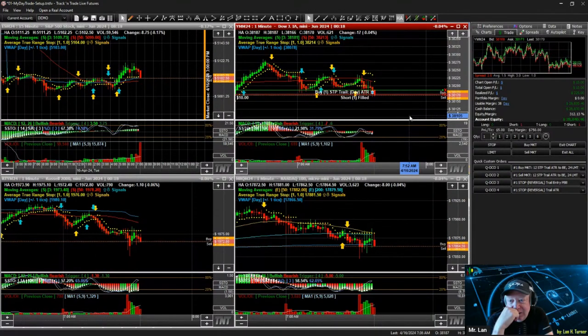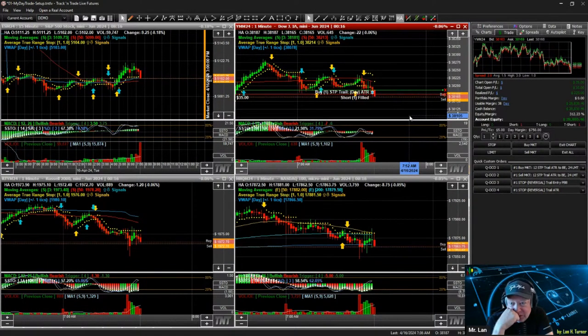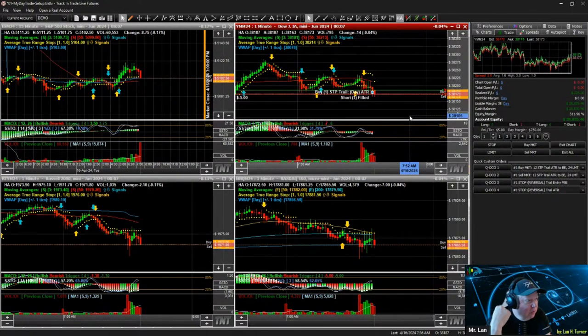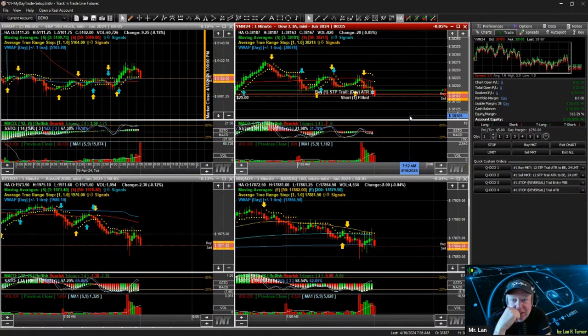It's just kind of sitting there. It's not going for us. It's not moving. There it goes a little bit, but now it comes right back against us. So it's not really trending right now. So we'll have to just kind of sit on our hands and wait and watch and see what it wants to do. But we are short the Dow right now.